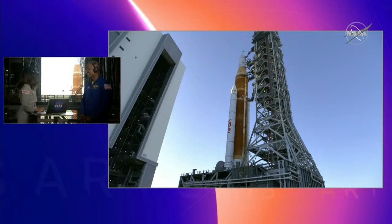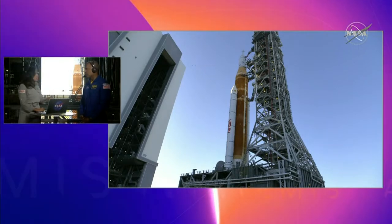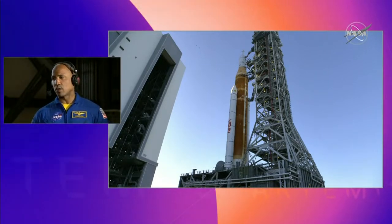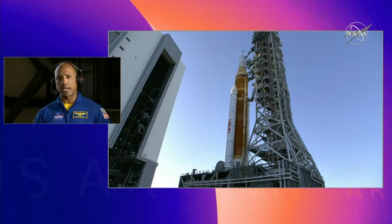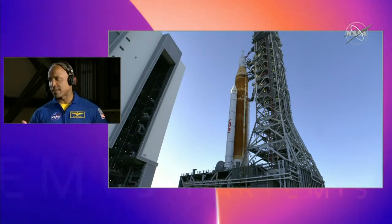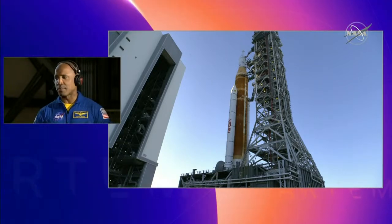Just seeing the rocket here, does it make the Artemis mission seem more real? Always, always. In the astronaut office, we tell people, hey, if you ever have a chance to go see space flight hardware, go do it. Doesn't matter what it's for, go see it. It helps you do your job better, and that's absolutely true today. I've seen a lot of PowerPoint slides and read a lot of briefings about this, but to see it all stacked on the mobile launcher, on the crawler transporter, it just makes it so much more real.